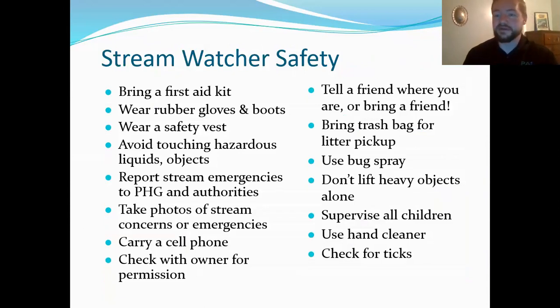All right, a very important slide here: Stream Watcher safety. When you're out monitoring your stream, it's a good idea to bring a first aid kit, wear rubber gloves, maybe waterproof boots. You're going to want a safety vest, which we will provide to all registered stream watchers for free. Definitely avoid touching any hazardous liquids or objects.